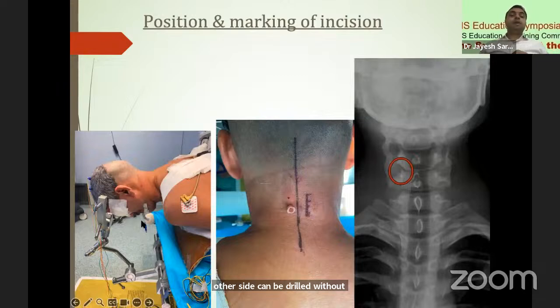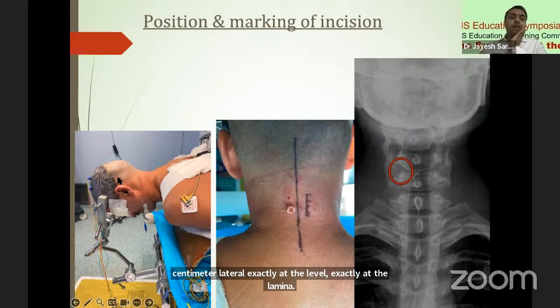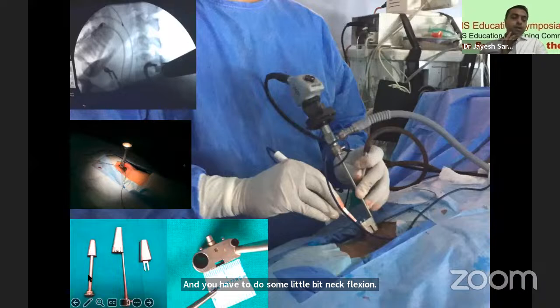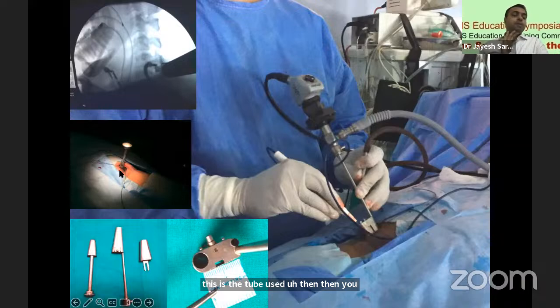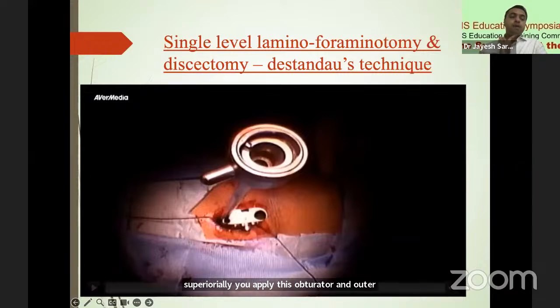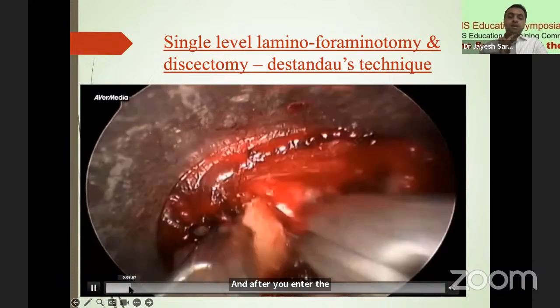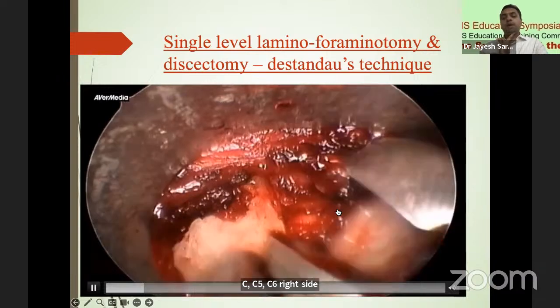So for the posterior approach, the incision would be 1 centimeter lateral, exactly at the level, exactly at the laminofacet point. And you have to do a little bit of neck flexion, so it opens the foramina. This is the tube used. Then you make an incision subperiosteally, apply the obturator and outer cannula, look at the C-arm, and confirm it. And after that you enter the scope. This is for a single level C5, C6, right side laminotomy and discectomy.